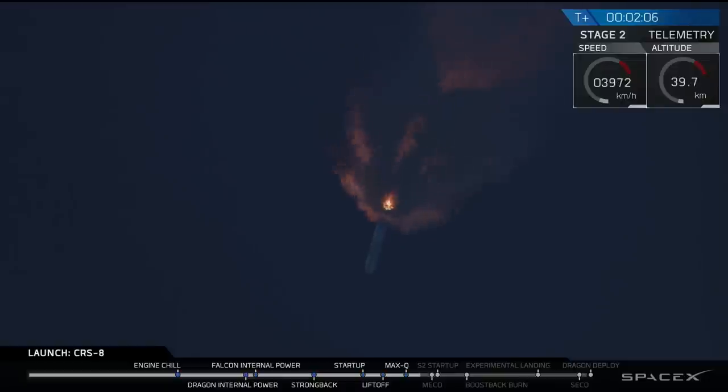This first stage will continue to burn for about another 20 seconds, after which we will have main engine cutoff, or MECO. About 3 seconds after that, we will separate from our first stage, and then the second stage ignition will follow shortly thereafter.